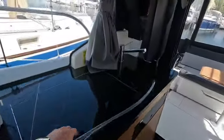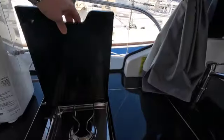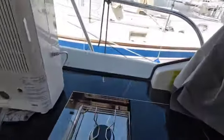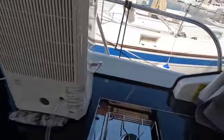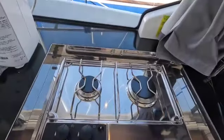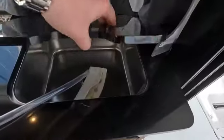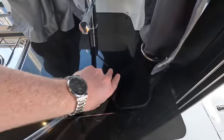And then under here, if I can manage to take this off without knocking over the dehumidifier, your 2-ring gas grill, and then you've got a sink under there.